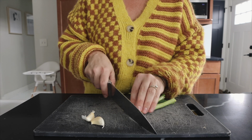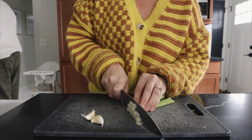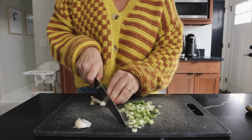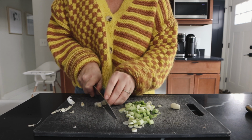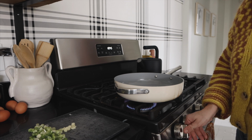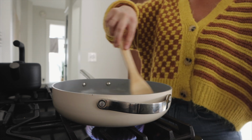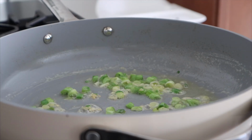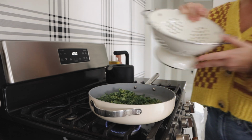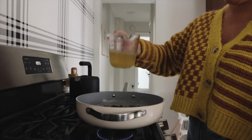The first things that we need are some diced green onion and then minced garlic. So I'm gonna go ahead and chop those up. Okay, then we're gonna go ahead and saute them in a little bit of butter. Then I'm going to add the kale. Okay, and once the kale is wilted, I'm going to add in some chicken broth.